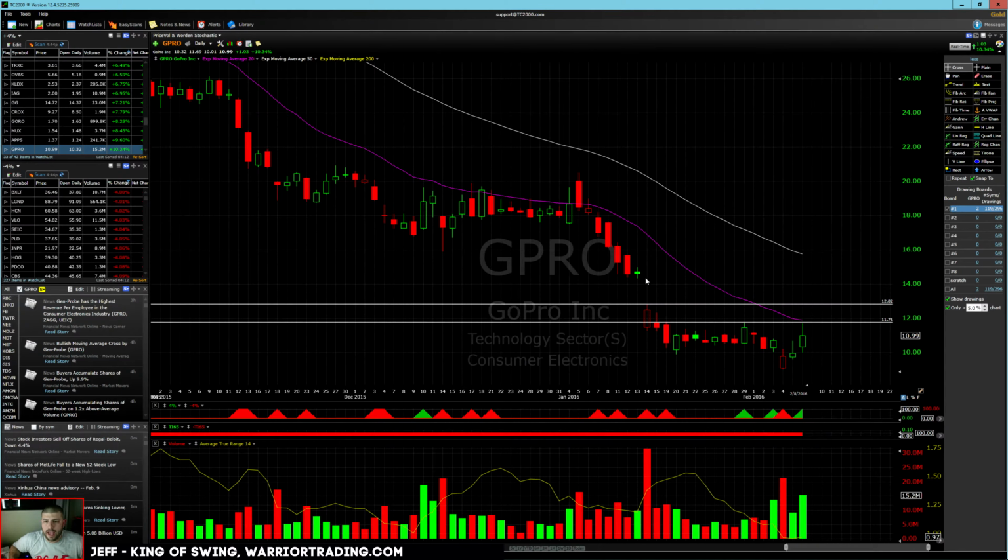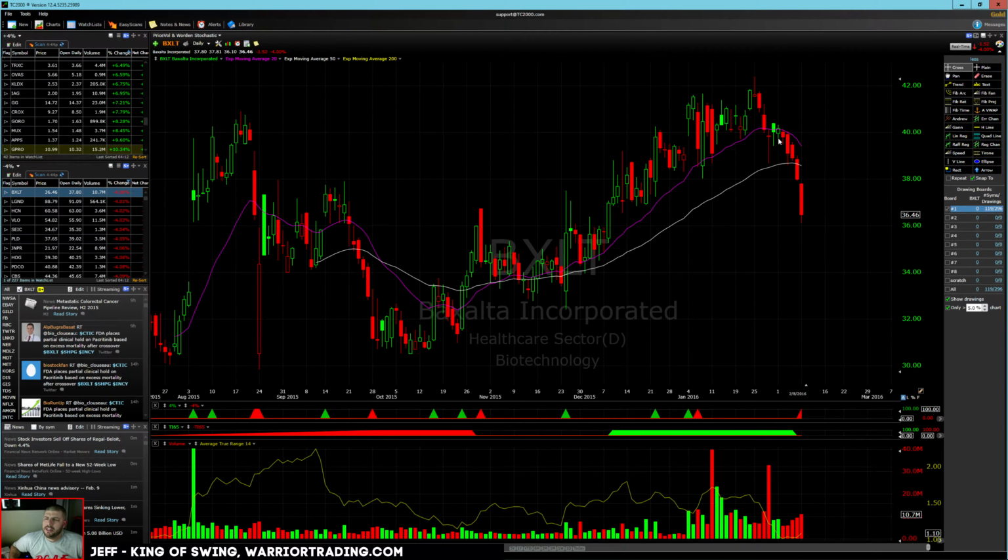All right, I'm going to flip to the short side scans here. BXLT, that looks and sounds like a sandwich, but it looks like a sell-off. 1, 2, 3, 4, 5 massive red days in a row here. You can see it kind of starts to accelerate the move to the downside. You can see the volume increasing to the downside.